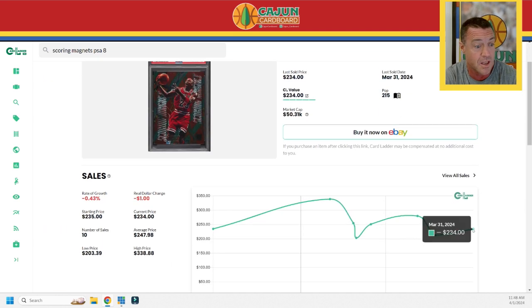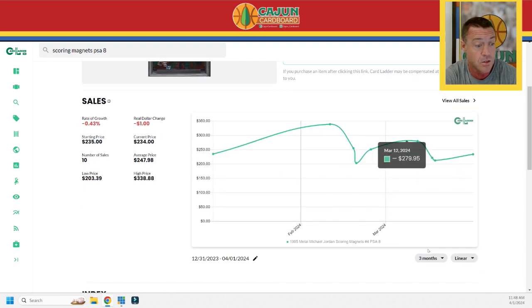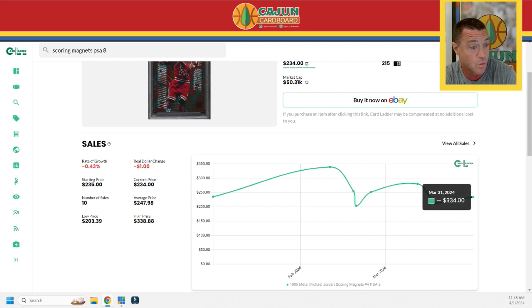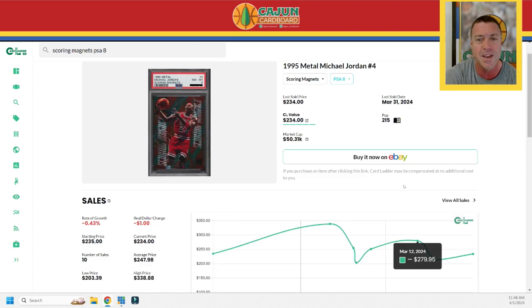Here's what the chart looks like. 234 right there. Again, it did hit 338. I can't control that. That's a hell of a sale right there. But if you look at the last 10 sales over the last 3 months, this was a little bit better than average. 247. Oh, actually, maybe it's a little bit below average. So average is 247. And again, this big 338 is going to skew that big time. But the low is 203, 234. Maybe hitting a single on that one.